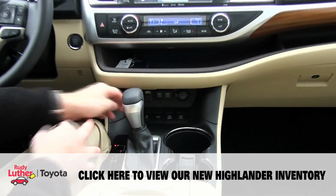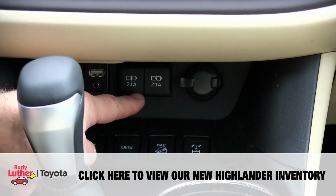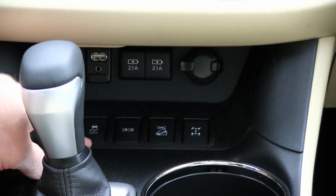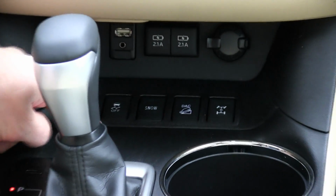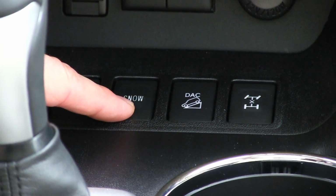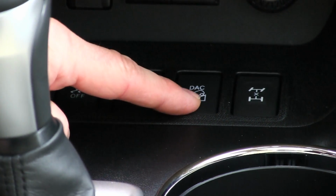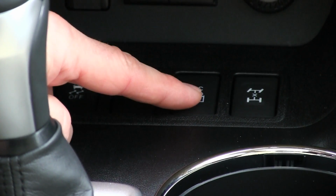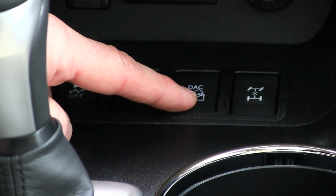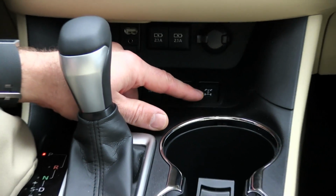Down here, we're excited. We've got 5 USB ports, and we've got some of the new 2.1 amp fast charging USB outlets there too. These 4 buttons right down here are pretty nice. The stability control button, snow button, helps you get started a little bit nicer when you're in deep snow or ice. Downhill assist control, that's the DAC. Not a lot of use for that in Minnesota, but if you're in the mountain region states, you would absolutely love that. This 4-wheel drive button I want to spend a little bit more time on.